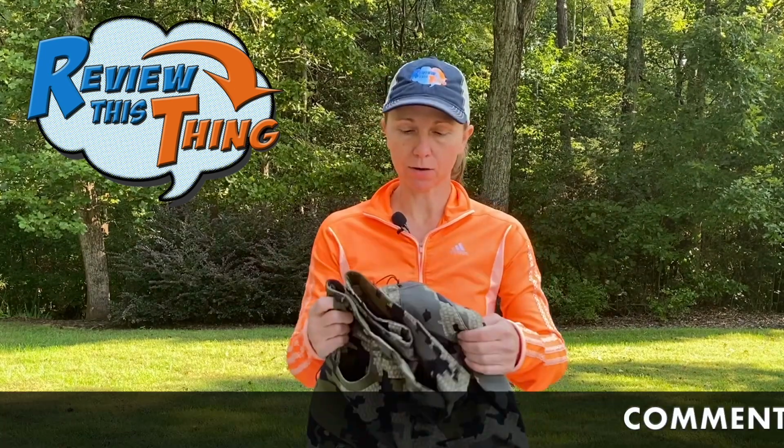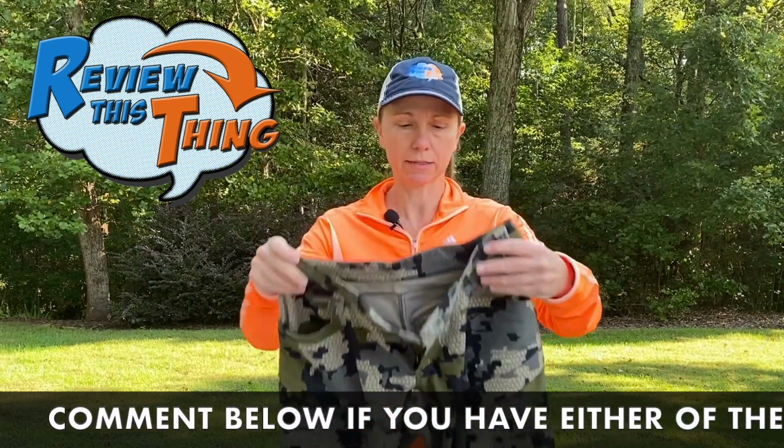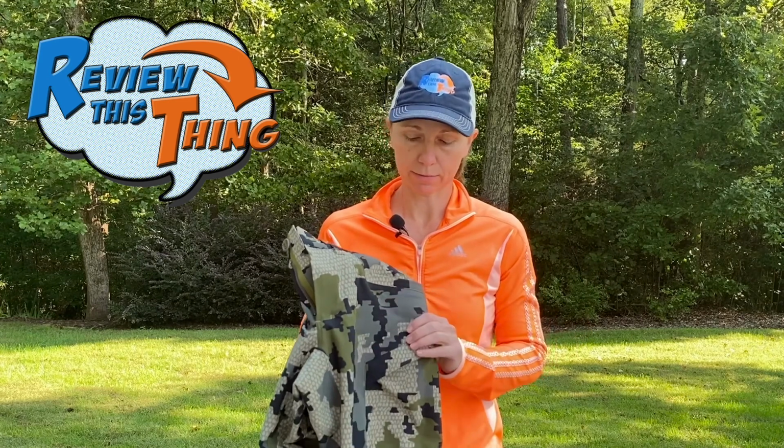The Attack pants are advertised by Kuiu as kind of the "if you only have one pair of pants, get these" sort of deal. They're an all-purpose pant. They definitely will get hot if the weather is warmer, but other than that, they are just kind of a wear around, do everything sort of pants.